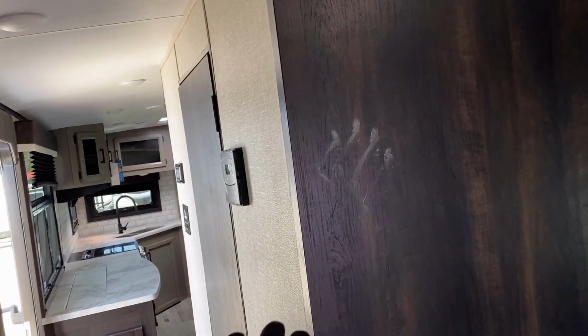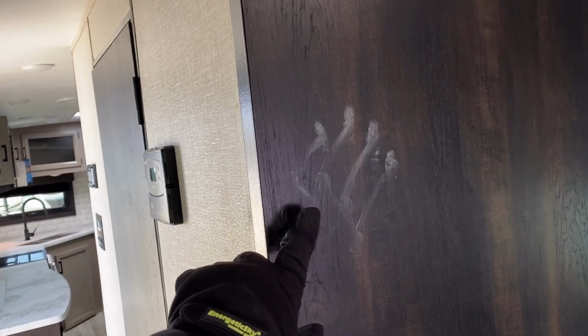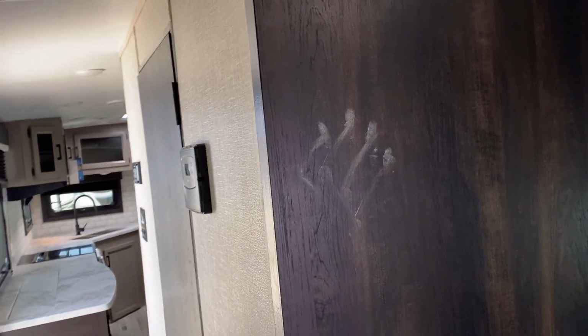Apparently I rubbed my gloves on this earlier. It looks almost like a crime scene. I'm like, oh, send help.